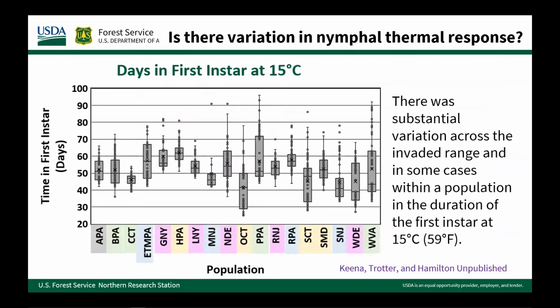We also looked at the responses of those eggs that we had hatched from those 20 different populations at 2 temperatures, at 15 degrees C for the first instar, and the next slide will be 25. You can see that there's substantial variation across the invaded range, and even within populations, in how long it takes a first instar to develop to molt to the second. So there's a lot of variability that may be able to be acted upon, and adaptation to particular climates may be occurring. And I'll show you some evidence that it already is occurring here in a second.